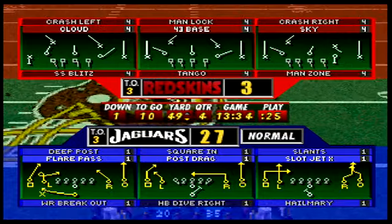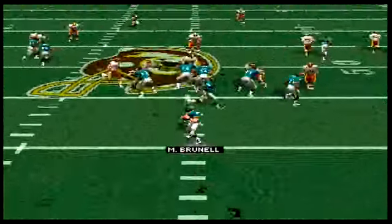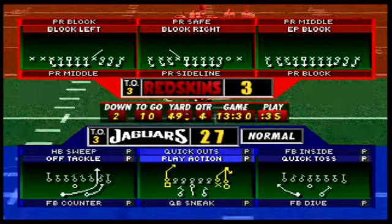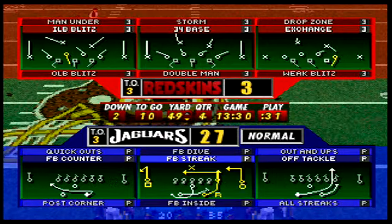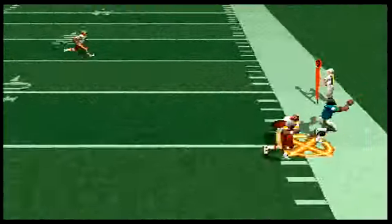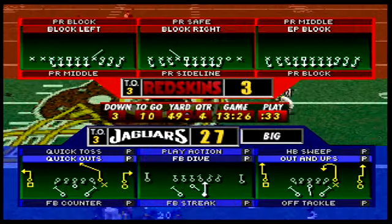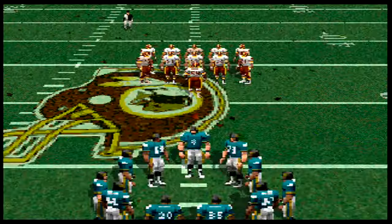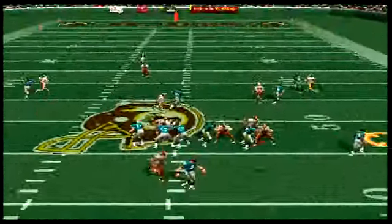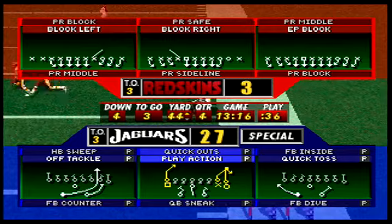So it's 1st and 10 from their own 49. Incomplete. It'll be 2nd and 10 from the 49. Incomplete. That brings up 3rd and 10 at the 49. Means makes the catch for a gain of 7.